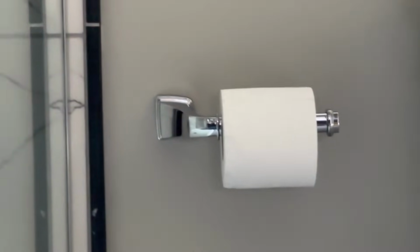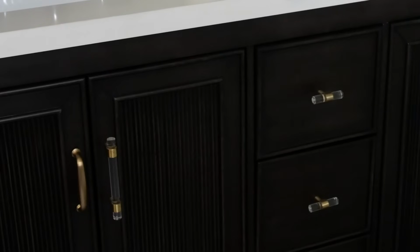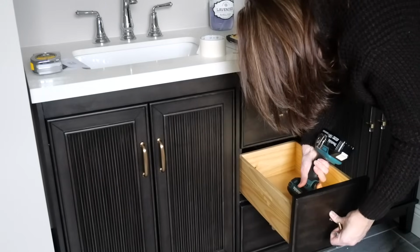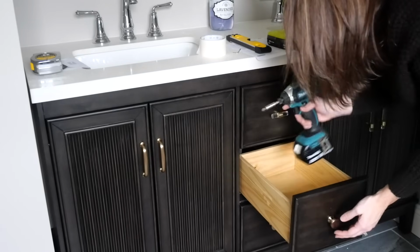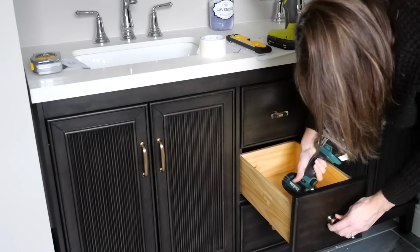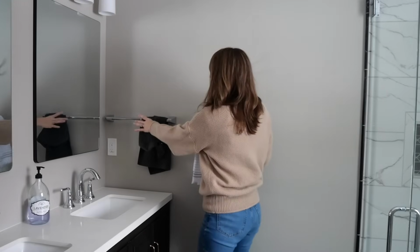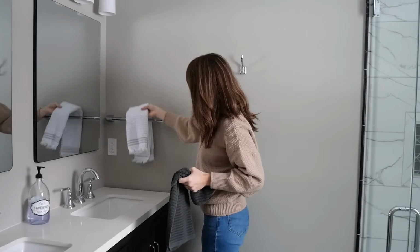Now I chose chrome for most of the finishes, except for the hardware and the lighting. This vanity came with glass and brass hardware, which I was not a huge fan of, so a very simple swap to this beautiful brass hardware really makes the vanity more my style and is a really affordable way to update a prefab cabinet.